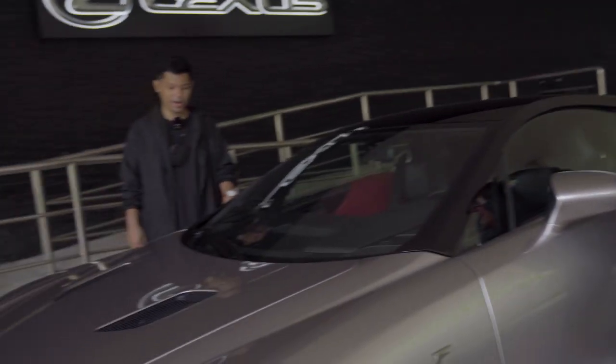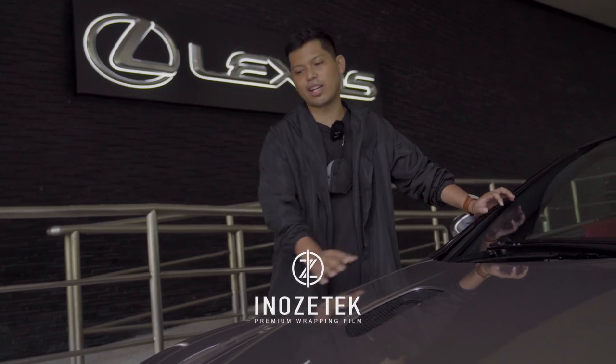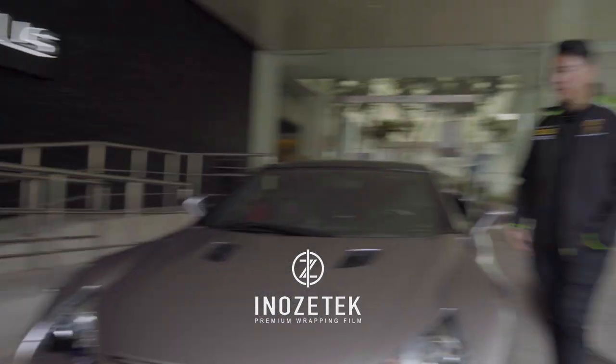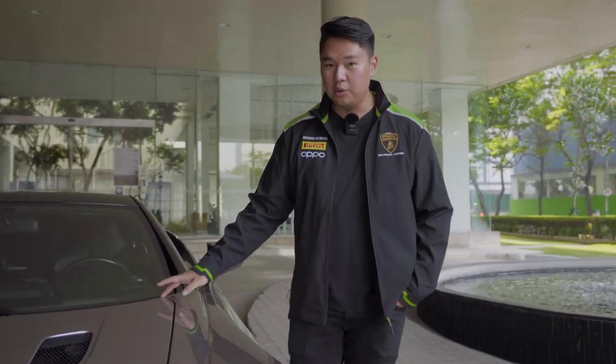Ganda, no? Ganda, sobra. Ano tingin mo? Pinakagusto ko dito yung finish eh. So guys, one of the best finishes sa industry ngayon na wrap is Innositech. As you can see, mukha talaga siyang paint. Look at the shine, the gloss, amazing. Yeah. Actually, one of the best talaga. Yung mga taga Lexus, tinatanong nila, sir, anong pintura yan? Kasi wala naman to sa Lexus eh. Tapos nung sinabi ko na wrap siya, nagulat sila.